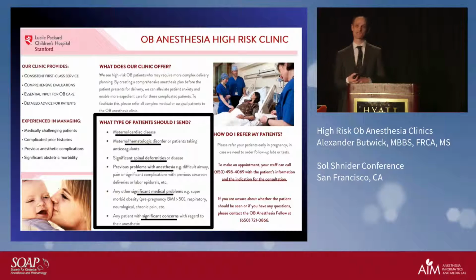and if they've had any other significant concerns about receiving anesthesia. I think this is quite important because a lot of patients that we deal with may be really anxious about receiving an epidural, be it from a prior experience or from what they've heard from their friends. And I think it's nice for us to see some of these patients if they've got a lot of anxiety, so we can spend the time trying to allay their fears, which is much easier to do in the cold light of day in a clinic than perhaps it is on labor and delivery, where their anxiety levels may actually be a lot higher.